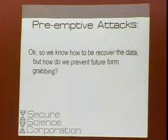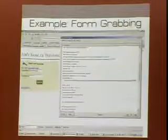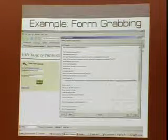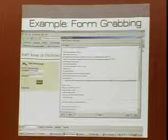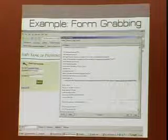So now we know how to recover the data, but do we know how to prevent future form grabbing? Thinking outside of the box here, most people's anti-malware solution is to give something to the desktop or the client user. The problem with that is that when you're compromised, you must consider that localhost has no integrity. And when we look at Hackstore, we see a list of ZoneAlarm, Symantec, Sophos, all this stuff getting shut off, and that's common. It's that arms race that we deal with.